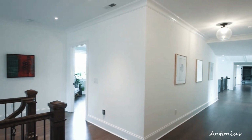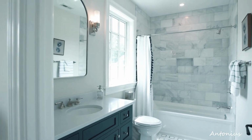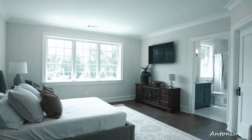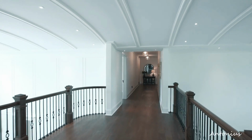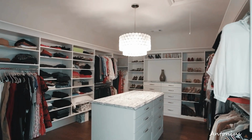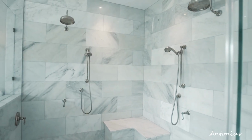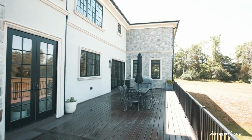The master suite is a sanctuary of refined luxury, featuring lavish amenities and a design that prioritizes comfort without sacrificing style. Additional bedrooms and living spaces ensure that every aspect of this residence reflects a commitment to both luxury and practicality. Outside, the meticulously landscaped grounds extend the ambiance of timeless elegance.